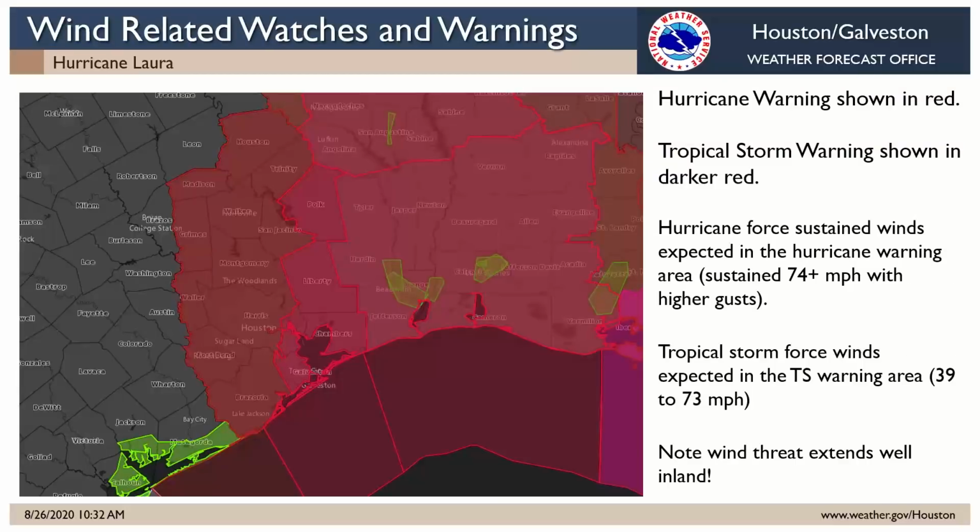Here's a look at the wind-related warnings. You see kind of the brighter color red over our eastern zone. So talking about Chambers, Liberty, Polk, and even Galveston County. Those areas are still in a hurricane warning. The farther east you are, the greater your chance of seeing hurricane force winds. And then notice that threat extends well inland. So this is a fast-moving, high-category storm. In these situations, we expect wind damage to occur well inland because the hurricane doesn't have time to decay.